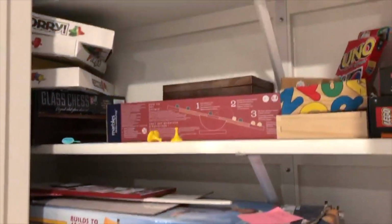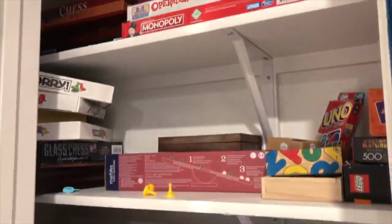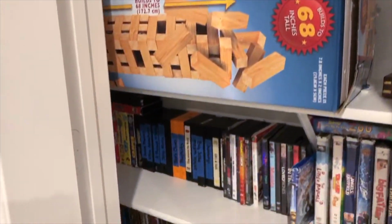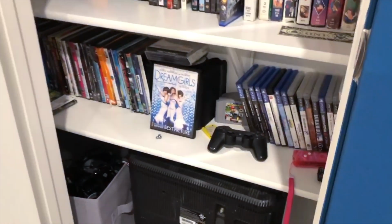Here is our game room closet. It is semi-organized. I just have to tweak it here and there. I really want to maximize the space and I just haven't quite figured it out yet. But once I do, I can post a video on that as well.